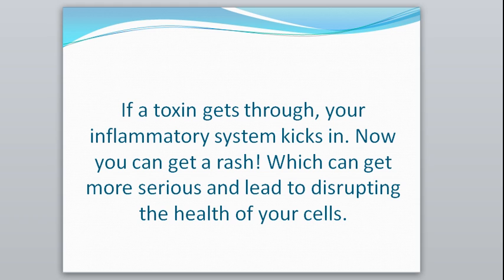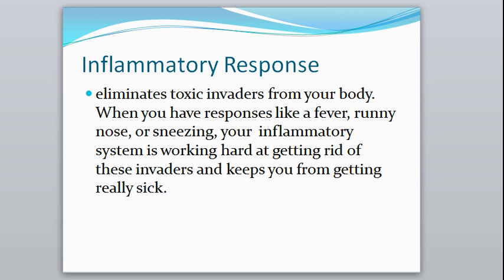If a toxin gets through, your inflammatory system kicks in. Now you can get a rash, which can get more serious and lead to disrupting the health of your cells. The inflammatory response eliminates toxic invaders from your body. When you have responses like a fever, runny nose, or sneezing, your inflammatory system is working hard at getting rid of these invaders and keeps you from getting really sick.